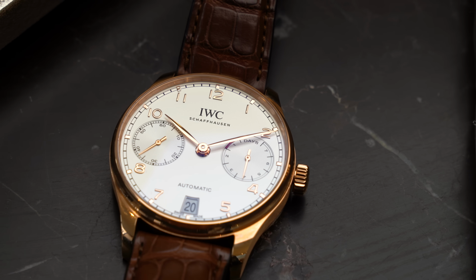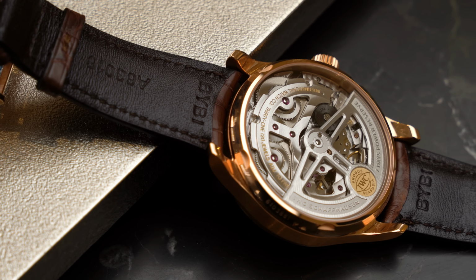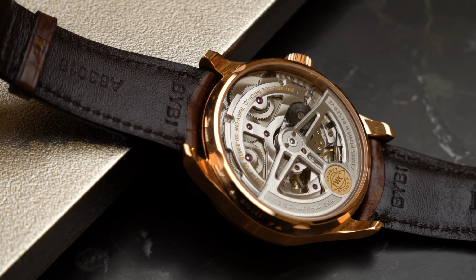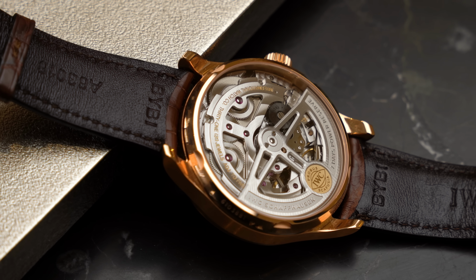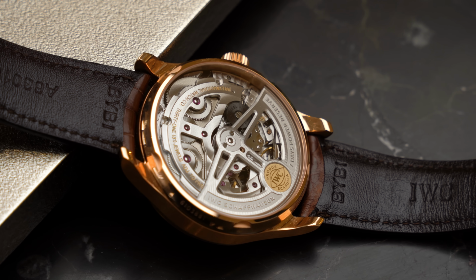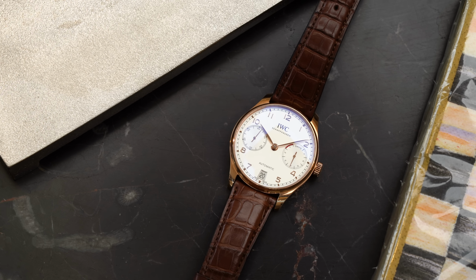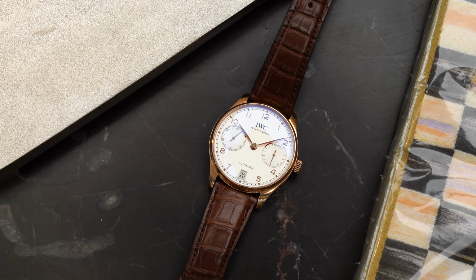The movement itself is absolutely beautiful too, and the biggest and most useful technological advancement here is the fact that this series of caliber stores power in 2 separate barrels, which is exactly what allows this watch to have such a large reserve. Moving on from the movement and the technological development, you've got a big 18 karat rose gold case.